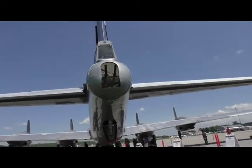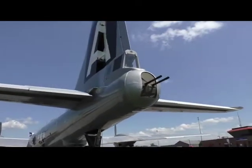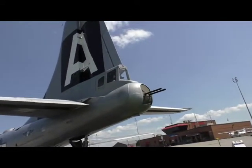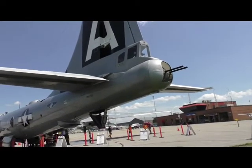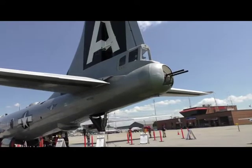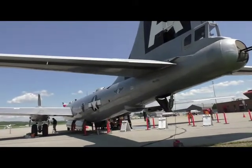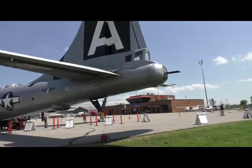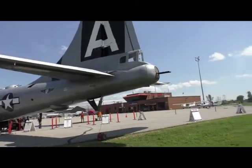All the other guns are controlled by an analog fire control system that was based on inputting the wing dimensions of a particular enemy aircraft, and then the plane would measure the speed of the aircraft and the wind conditions, and then the analog computer would do the firing. Apparently a lot more accurate than the human controlled machine guns. Pretty neat aircraft, pressurized, flies high, computerized guns except for the tail over here.